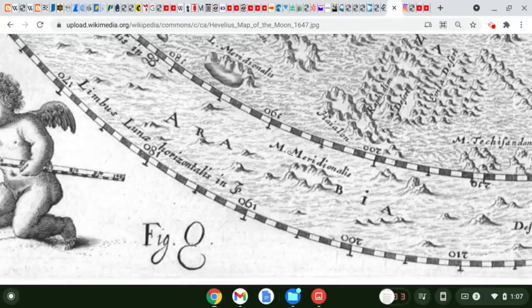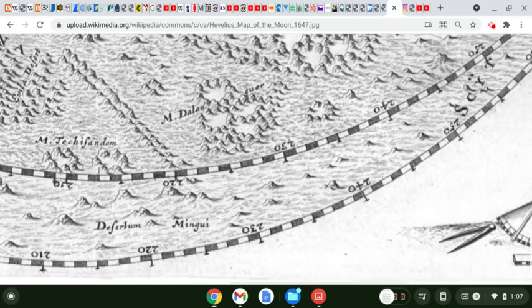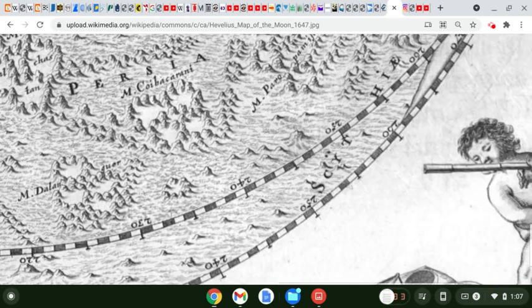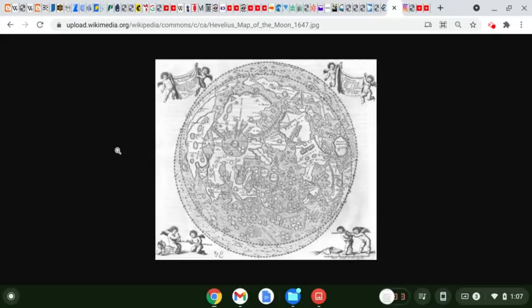Oh, we got Arabia. So we got Africa, Libya, Arabia. Let's go around this thing. We got Scythia. Yeah, you know the Amazon Scythia connection. You got Persia. This is a map of the moon.